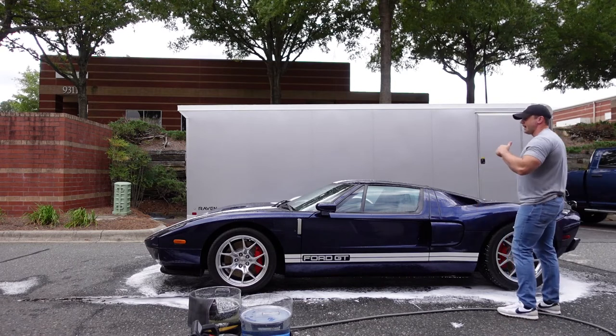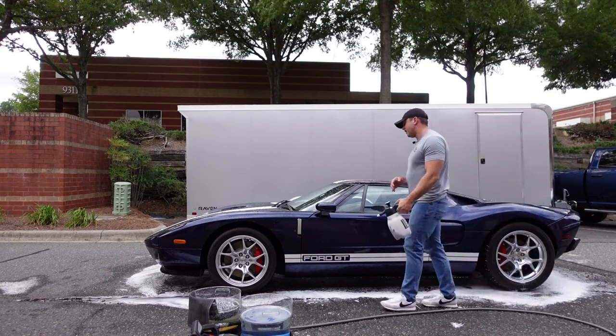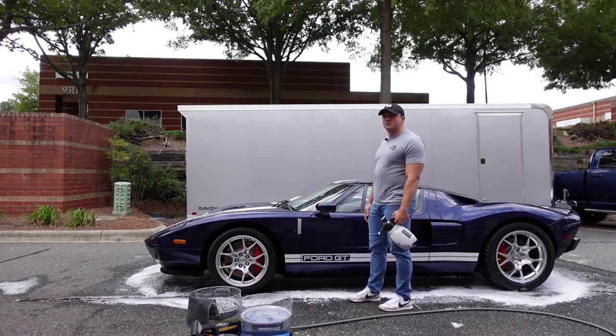Again, nice overcast day, so I'm going to go ahead and purify the whole entire car at one time. If I was working in either direct sun or even a hot day where the paint is warmer, I would probably work one, maybe two panels at a time.